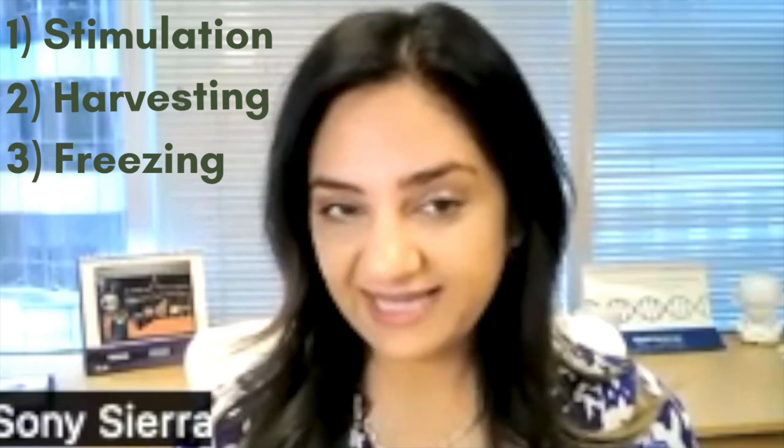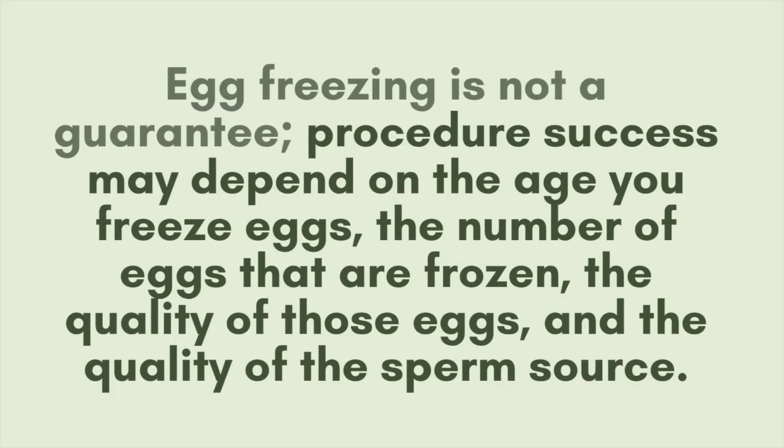The next application of ART is in the consideration of fertility preservation. Egg freezing, also known as oocyte cryopreservation, involves the stimulation, harvesting, and freezing of a woman's eggs or oocytes for later use. The idea behind egg freezing is to give women the ability to preserve their fertility for the future. Egg freezing involves removing eggs after stimulation from a woman's ovaries and then freezing them in the lab. Later on, when people are ready to use those eggs, they would be thawed and fertilized in a procedure similar to in vitro fertilization. It's really important to note it's not an insurance policy that you can call on later to 100% predict you'll have a child.